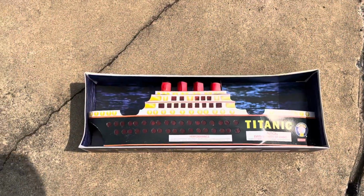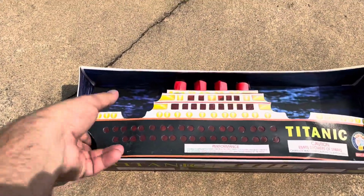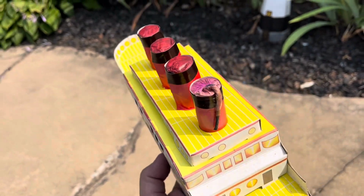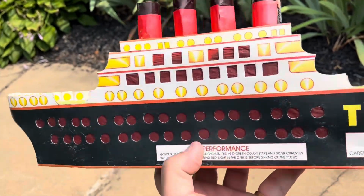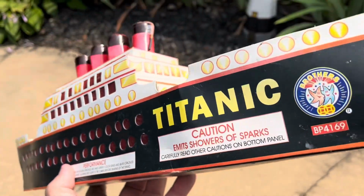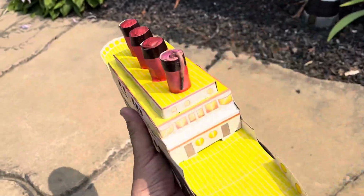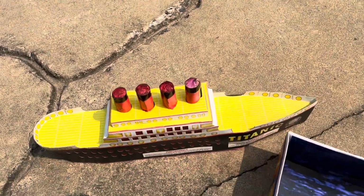So let's just take a quick look at the box in case you want to see what it looked like when I found it, and in case you want to find one on your own. Like I said, I don't know how rare these are, but let's take a quick peek. All right here, so this isn't gonna be much of an unboxing, but as you can see, it just slides right out. And as you can see here, yeah, I think this is gonna be a sparkler. It's got some warnings on it. It says Titanic all over it, and it is shaped like the Titanic, or at least something very close to it. It's not an exact replica.